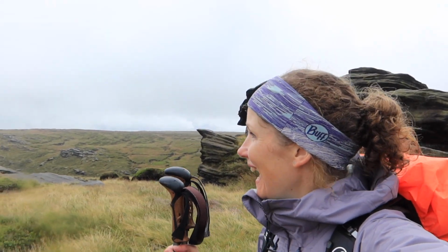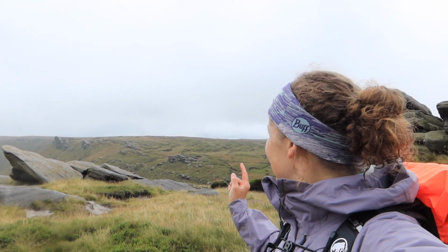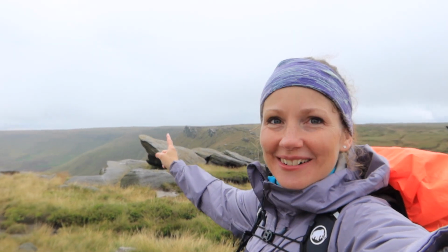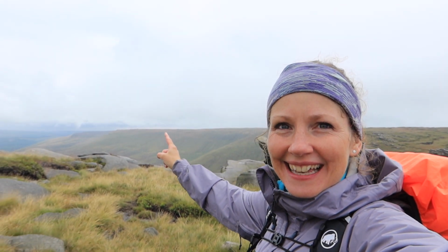I've made it to Fairbrook Naze, and you can see behind me all the rocks, and in the distance you can see exactly where I have walked. I've walked literally all along that edge today, and I think I came up somewhere over there, and it is so nice because finally the wind has stopped. There's no midges, there's no rain temporarily, so I can just enjoy being up here.